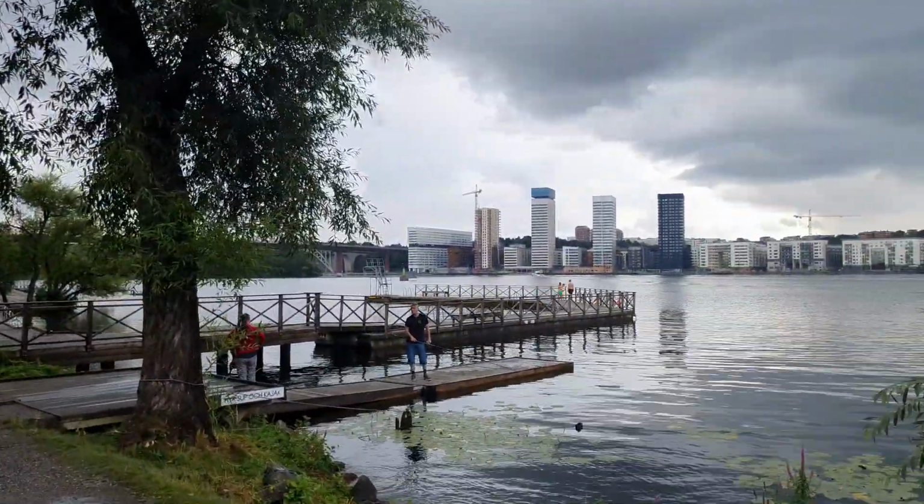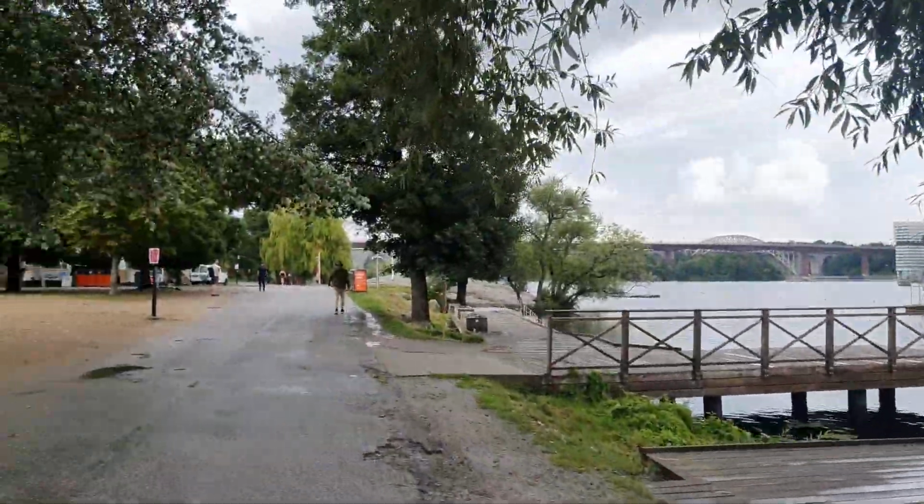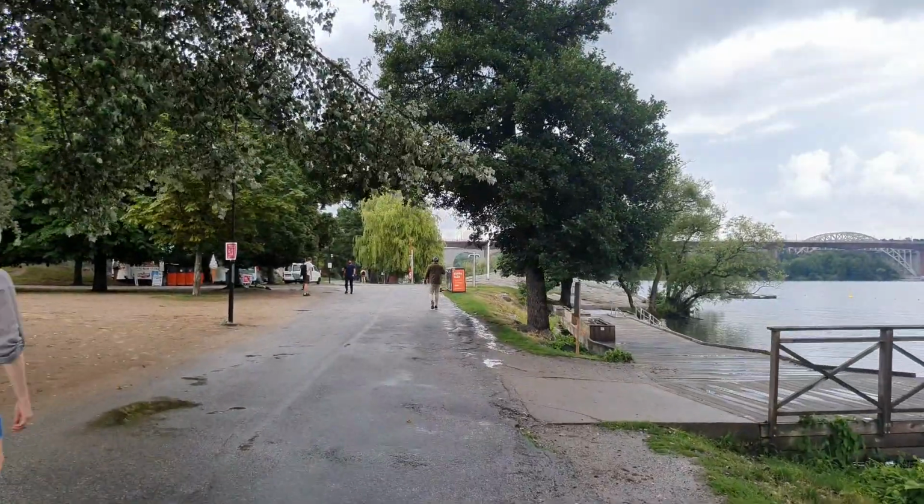Kids still swimming, I see. One of the last weeks, I would say, because it's getting colder.